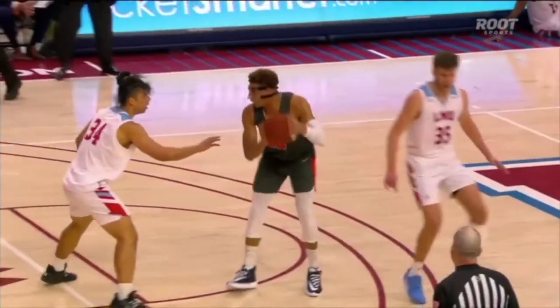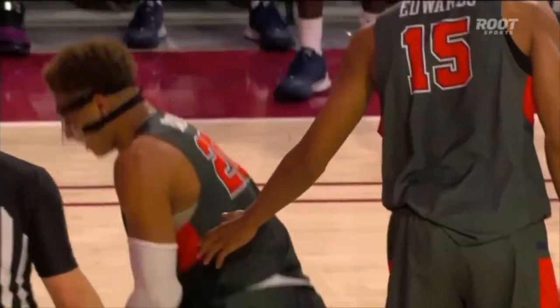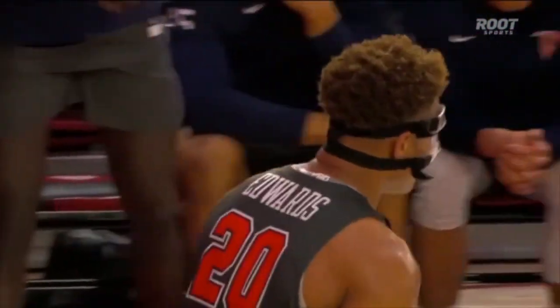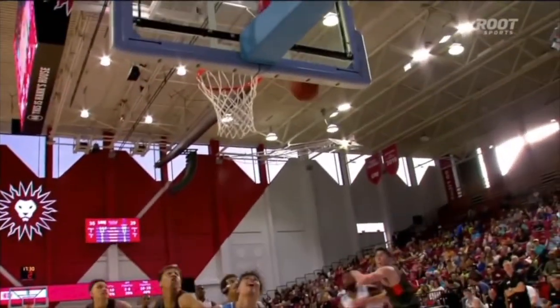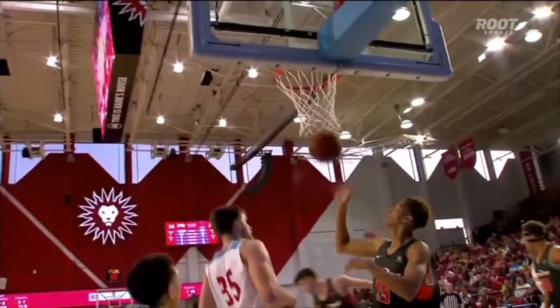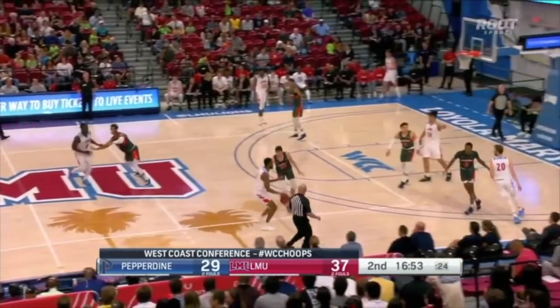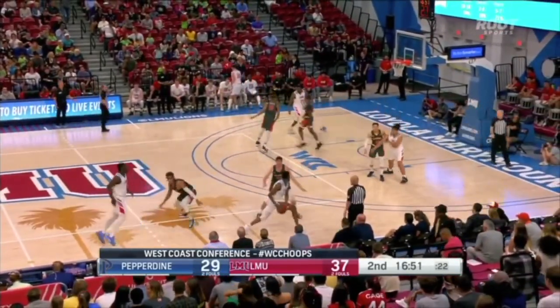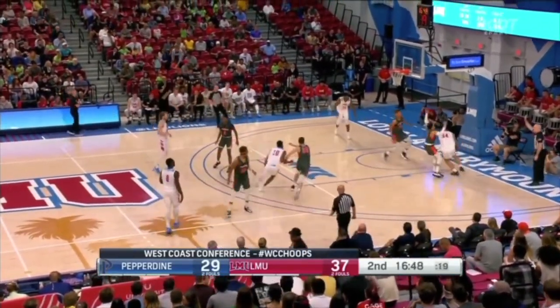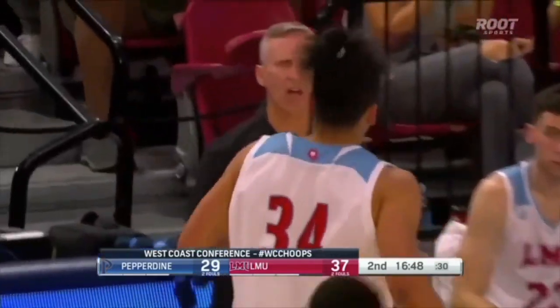The offensive foul on Kameron Edwards. That's a big time slide, and he took that one in the chest. Physical, very physical young man. Here's the second chance bucket. Very unselfish play right there by PEPP. Walked before he made the move. Yeah, he got a little anxious right there.